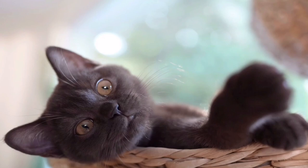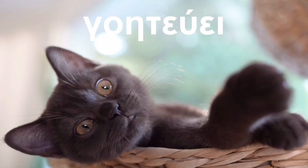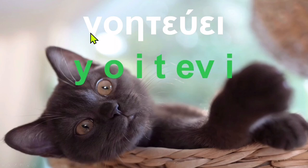A little fella here. So, have a go at this particular word. Again, we have two combinations. This one here, and this one there. And this time, because this combination is followed by a vowel, we don't pronounce it F, we pronounce it EV.